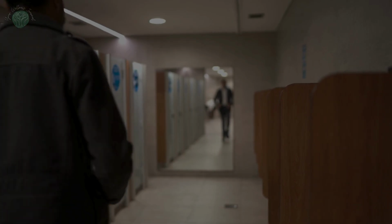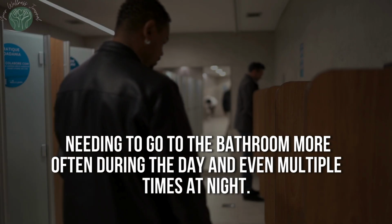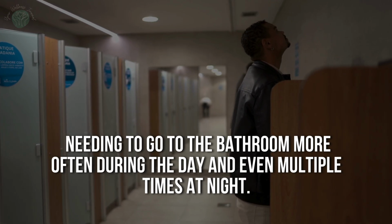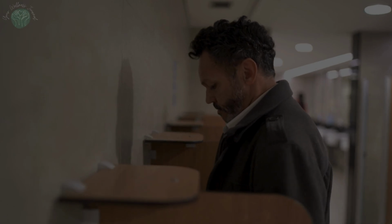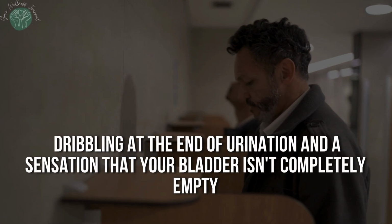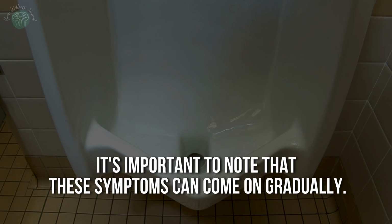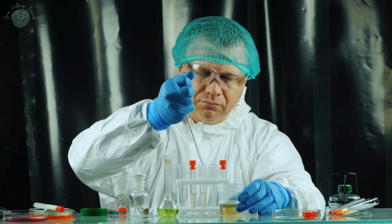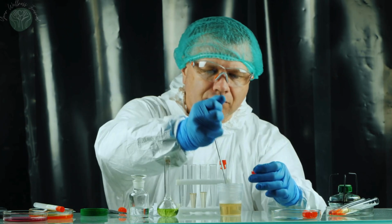You might also find yourself needing to go to the bathroom more often during the day and even multiple times at night. This frequent urination can be disruptive to your daily life and sleep. According to the Mayo Clinic, other possible symptoms include dribbling at the end of urination and a sensation that your bladder isn't completely empty after you go. It's important to note that these symptoms can come on gradually. A study published in 2018 found that lower urinary tract symptoms related to BPH often progress slowly over time.